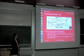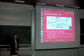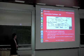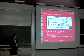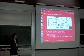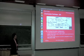This is a modern digital implementation of a Kahn EER technique. What I mean by that is we have a digital interface that happens very close to the power amplifier. So the digital interface would happen somewhere along the line I'm tracing right here.